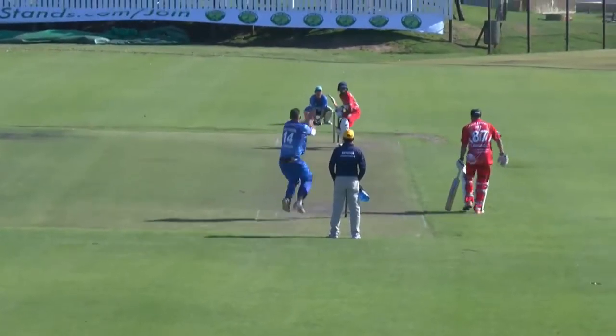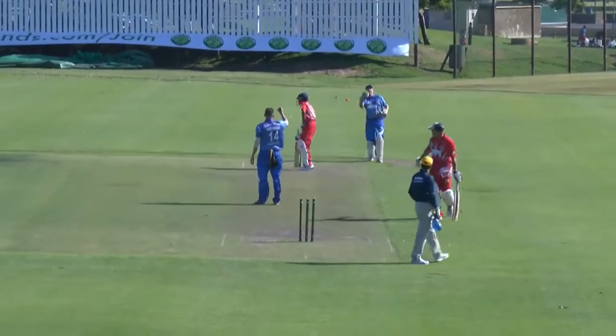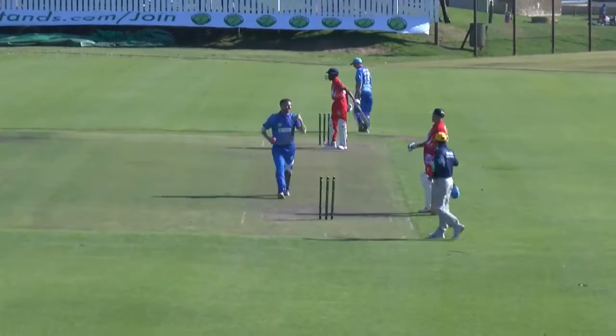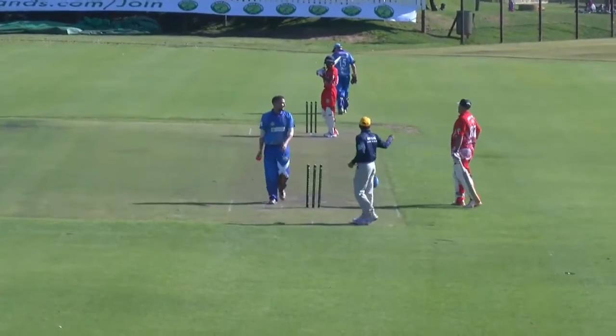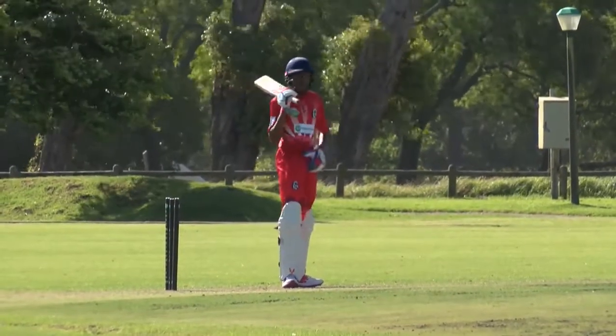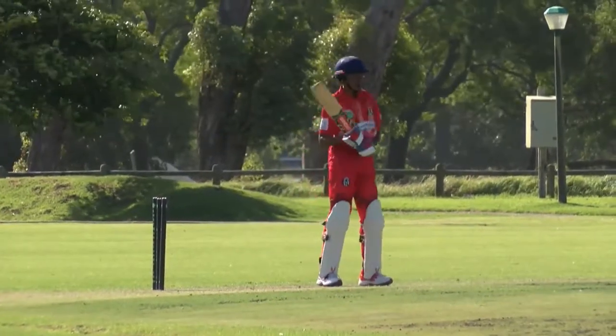So Patsada again. And that was an edge. Oh no, he didn't obviously get an edge, did he? No. I thought I heard a click. I saw him coming and just bowled it a little bit slower, a little bit wider. Very clever. Yep, absolutely right.